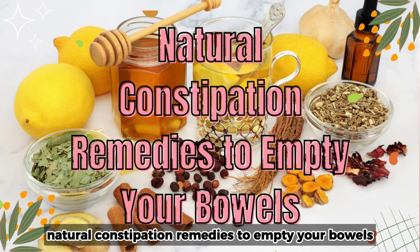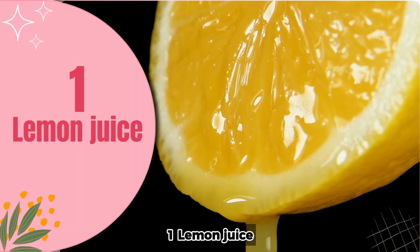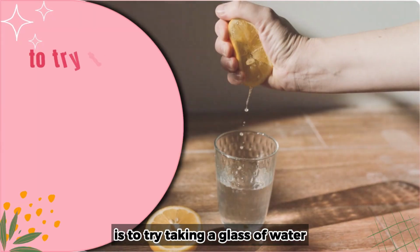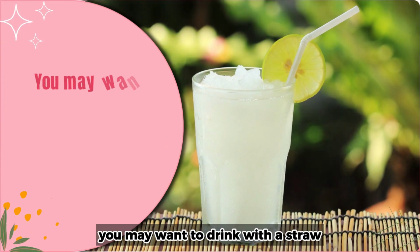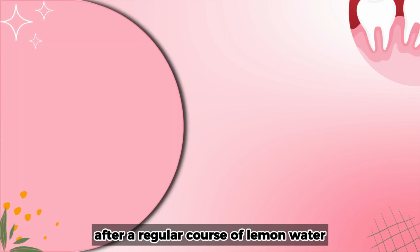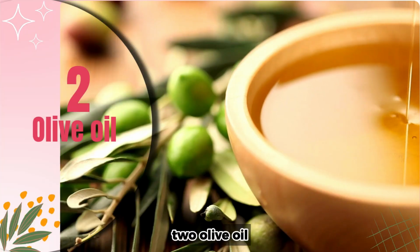Natural constipation remedies to empty your bowels. 1. Lemon juice. A cleansing way to encourage bowel movements is to try taking a glass of water mixed with the juice of half a lemon before bed and when you wake up. You may want to drink with a straw, as you could find your teeth becoming sensitive after a regular course of lemon water.